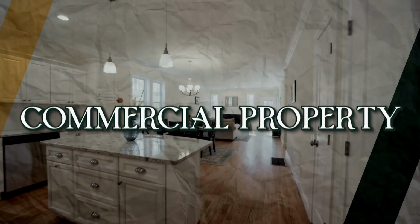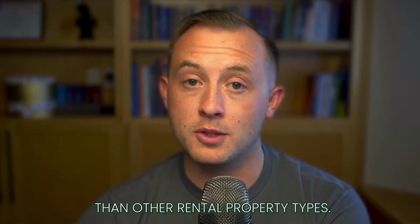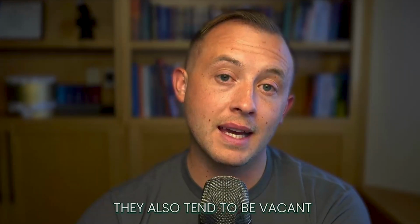Number 14, commercial property. Commercial properties used for business purposes often have longer leases and more steady passive income streams. A commercial property may be an office building, a warehouse, retail store, or something else in that nature. Commercial properties, like apartments or single-family homes, may be more expensive than other rental property types. They also tend to be vacant for extended periods of time. Someone new to investing should consider residential properties first to gain experience before investing in the commercial side.